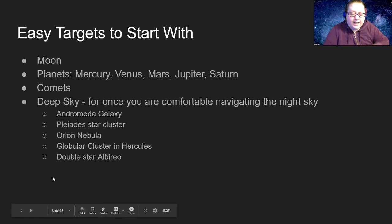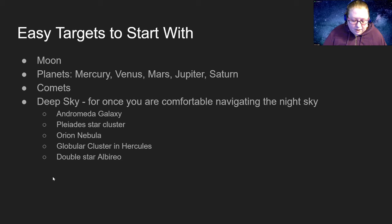With that, some really good targets to start off with your brand new telescope are, of course, the moon. It's big and bright, easy to find, and a lot of people haven't seen a good close-up view. With a good telescope in this range, you can really see the details of those craters on the moon, and it's really cool to see. Some other really good targets are planets, especially the ones that are visible to the naked eye, because it is easier for you to align your telescope to that and find it.